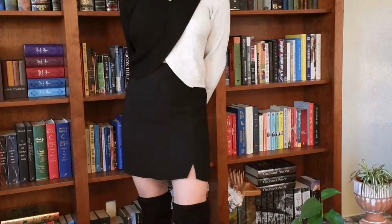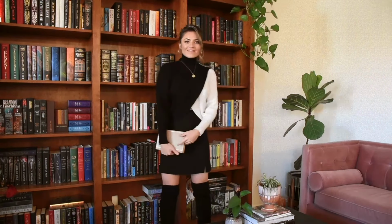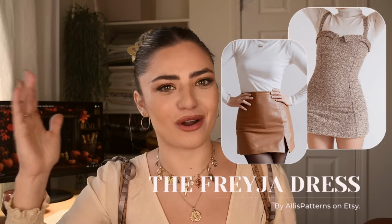And I have gotten so much wear out of mine in every season, but I especially love them for fall and winter to pair with tights. Definitely one of my go-to outfits that you feel very put together and cute, but also comfortable.